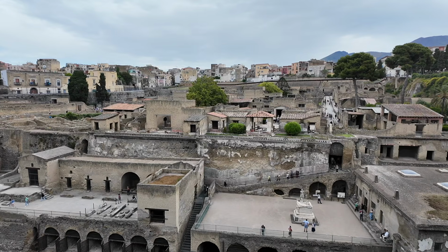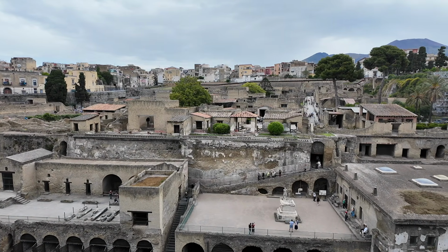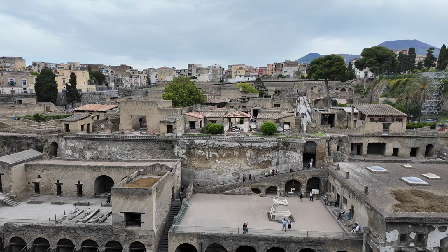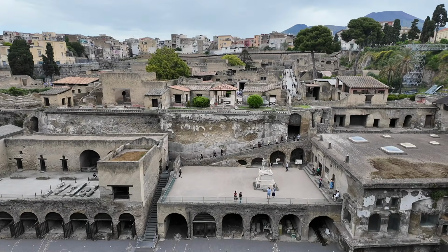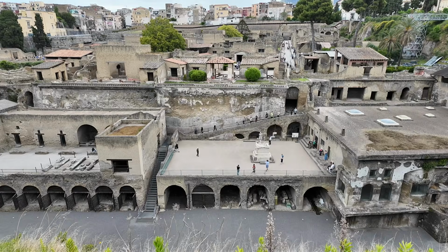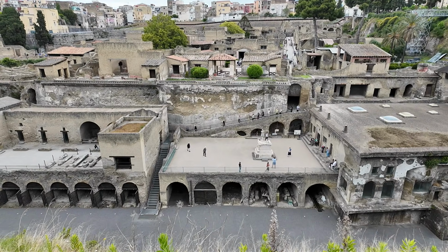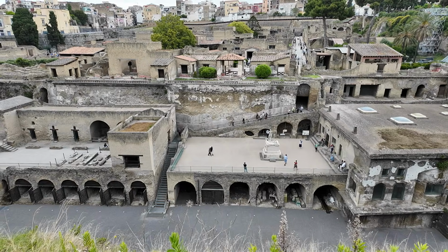Before the eruption, Herculaneum stood on a promontory that jutted out into the bay, and water swept all the way to the base of the city walls, just below where we're standing here. The eruption sent a series of pyroclastic surges over the city, which buried it beneath up to 20 meters of volcanic debris and pushed the shore 400 meters farther out.